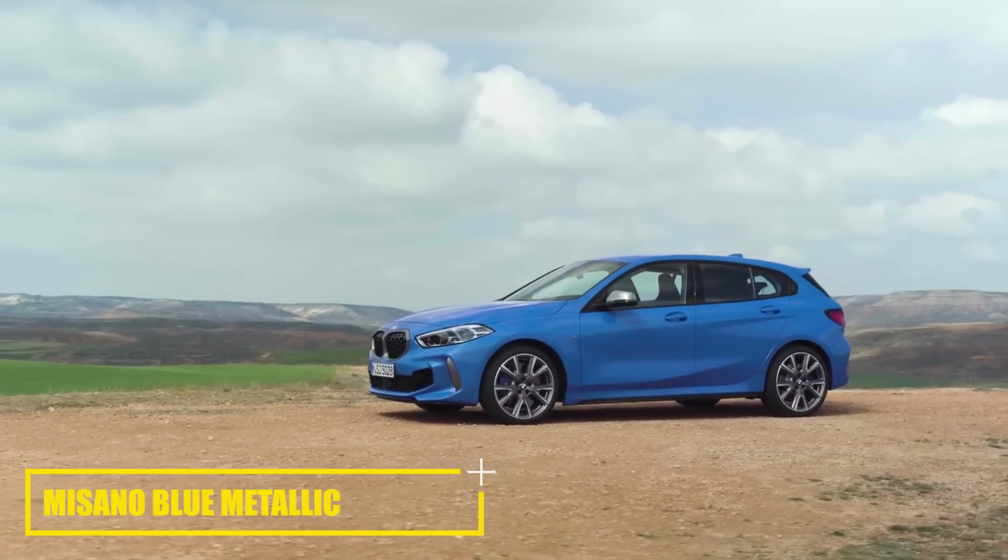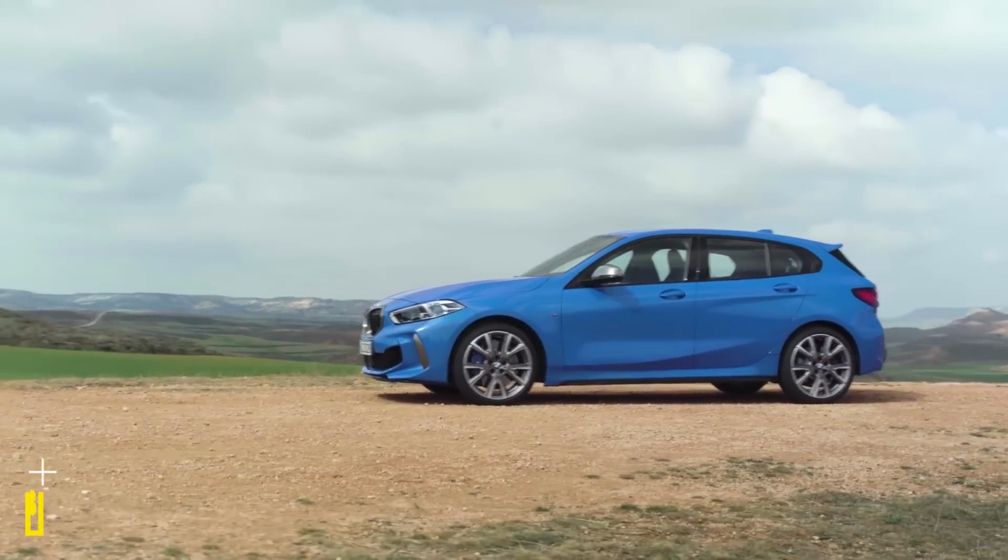I really dig it. I'm kind of a fan of blue cars personally. I've owned a couple of them. I've got one right now, it's an Audi. I like the dark blues. I just really dig this. Let me know down below if you like blue cars too. I think the proportions look really great.